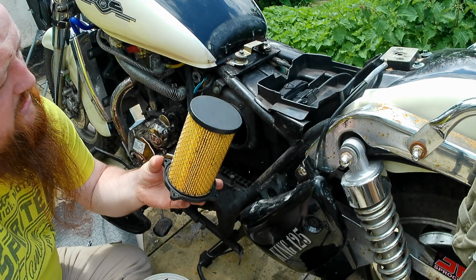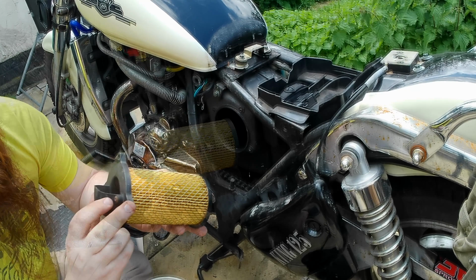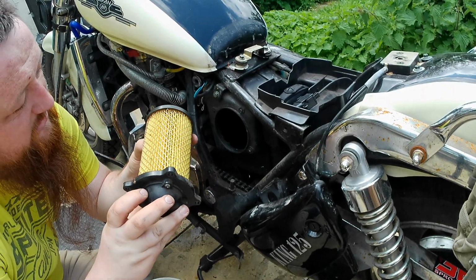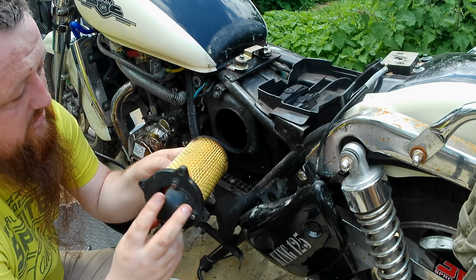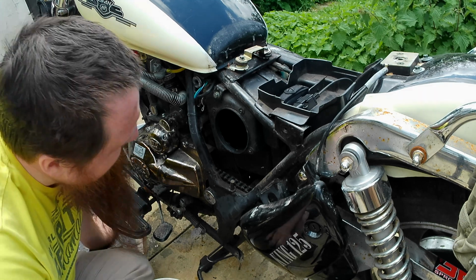And that is like new. Yep, I'm looking inside as well. There's not a speck of dirt on it. Okay, right. That can stay. Keeping that then. That can go back in.